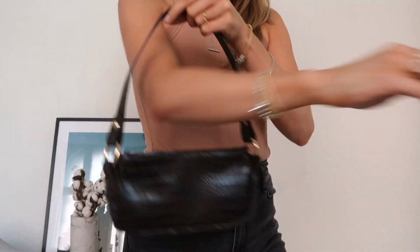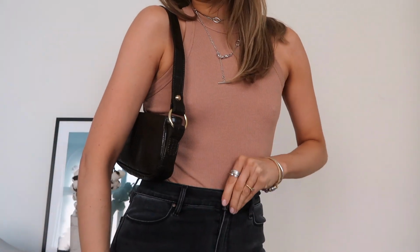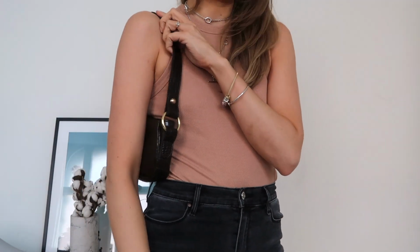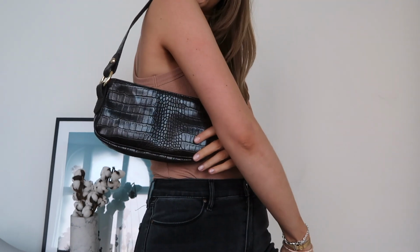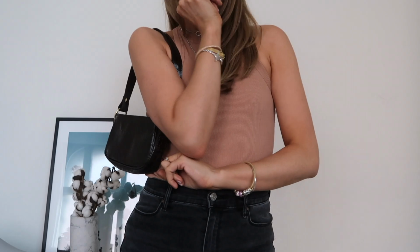I just think it looks really expensive, with this kind of outfit, when I said what outfit I'd wear it with. It's a really simple, paired back outfit that's all about tonal. I just think it looks really nice. I could see Kendall Jenner wearing this outfit.